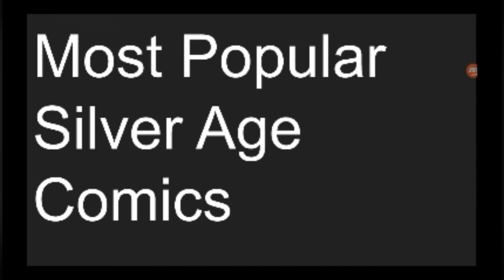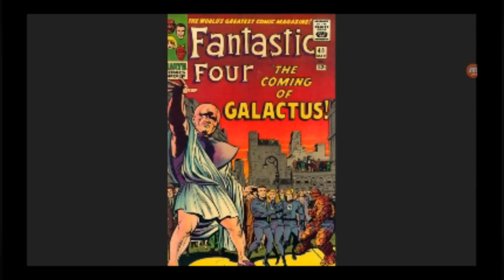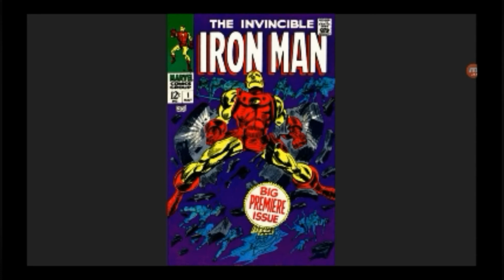And yeah, so that's a brief rundown on the Silver Age. So I have a Silver Age run here. Fantastic Four number 52. This is the first appearance of the Black Panther in the Negative Zone. Next, you have Fantastic Four number 48, first appearance of the Silver Surfer and Galactus. Next, you have Iron Man number 1. It is the first Iron Man self-titled series.